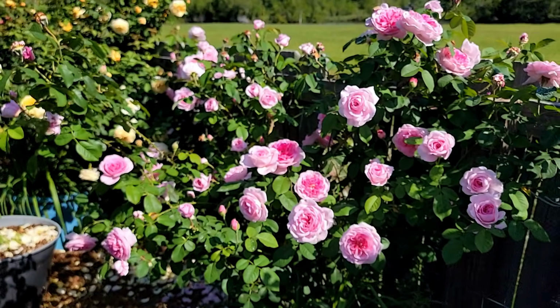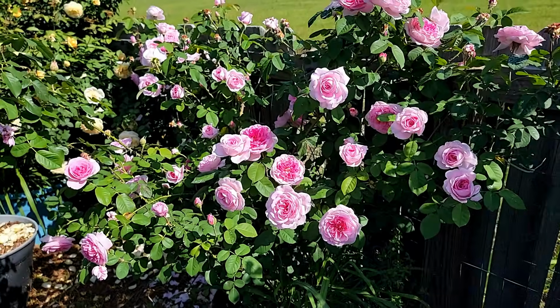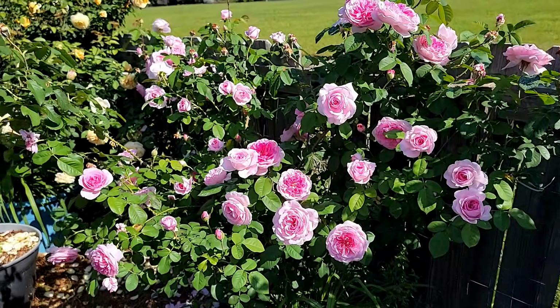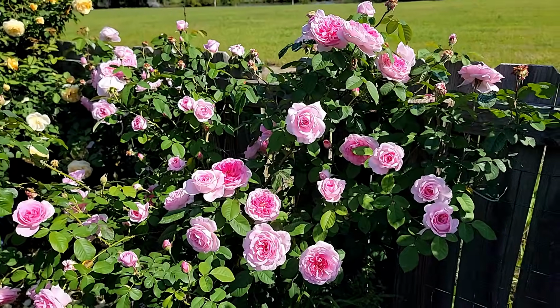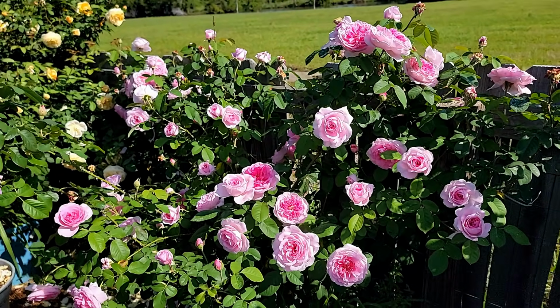I just put it at the back of my fence area. Usually I put the ones that don't bloom often at the back and the ones that bloom often at the front, so that when it doesn't bloom it's not so obvious, and then when it blooms it really will be like a star of the garden.